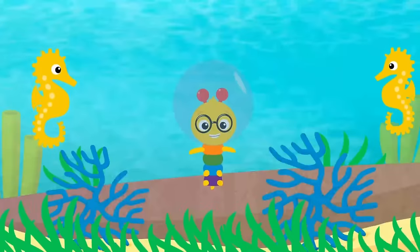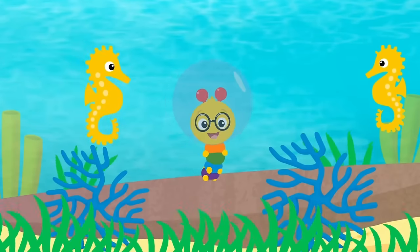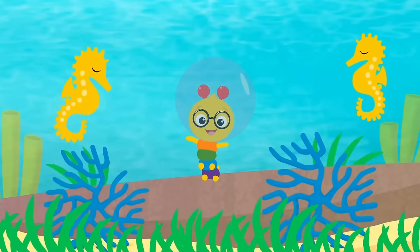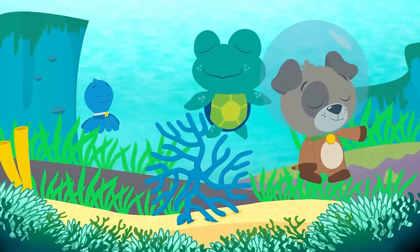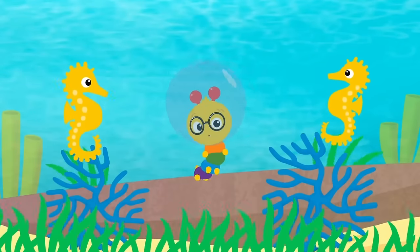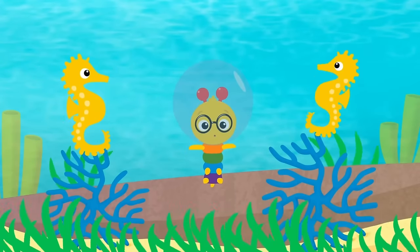Move like a seahorse, go up, go down. Move like a seahorse, sway side to side. Just feel the music, let it be your guide. Move like a seahorse, sway to and fro. Dancing like the seahorse is down below.